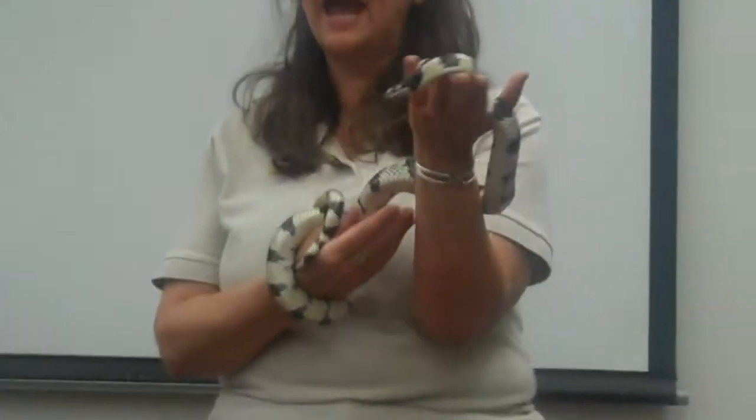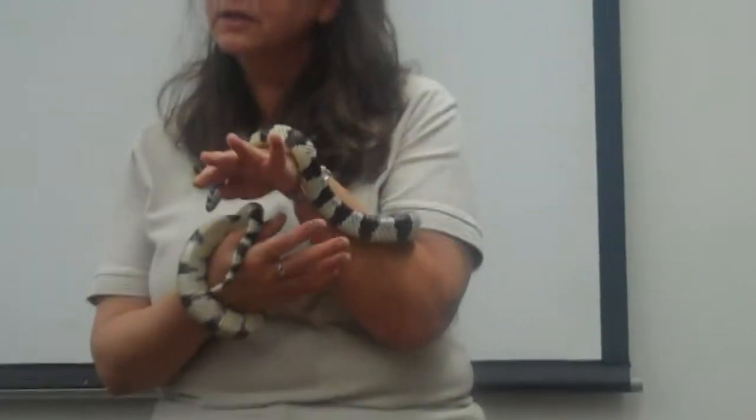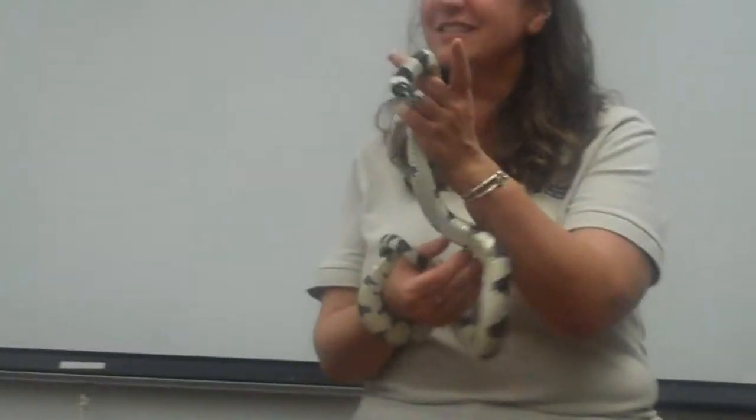And this one's called a California king snake. Some like worms, like long worms. There's a worm snake that it would eat. Not usually worms, but they do like a lot of mice and rats. Now what's cool about snakes is that they don't see very well.